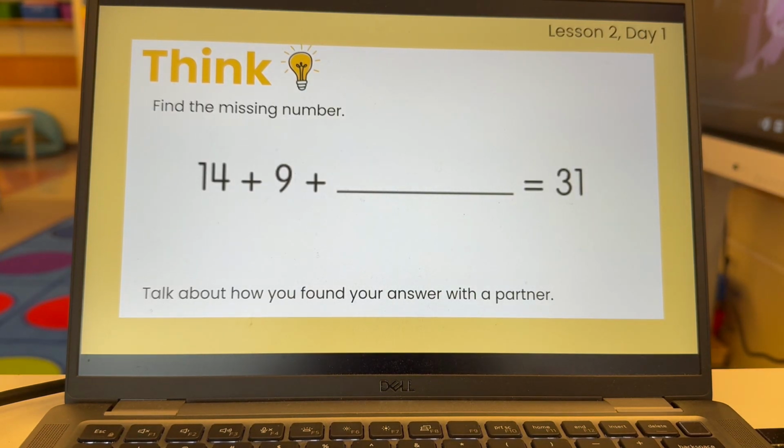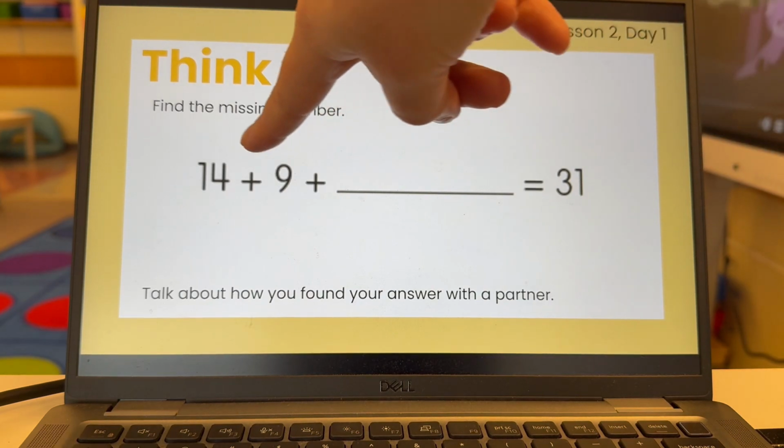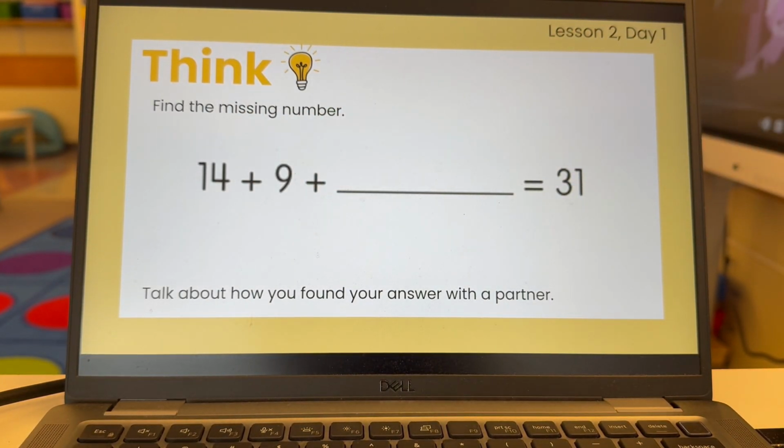Then we had a different type of engage or thinking question where we have 14 plus 9 plus what equals 31. And this is our challenge one. This one came from Math and Focus. So we kind of worked through this together, how we would solve the answer. We added this up first. How many more would make 31?